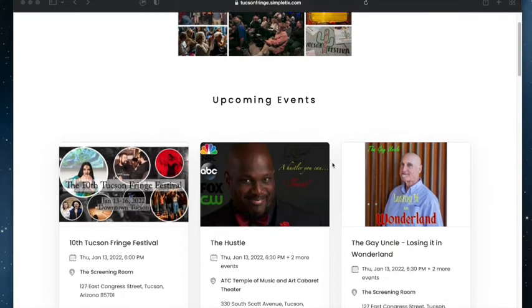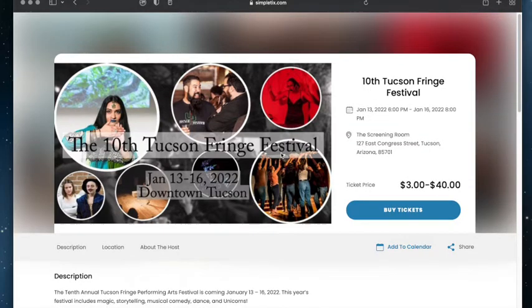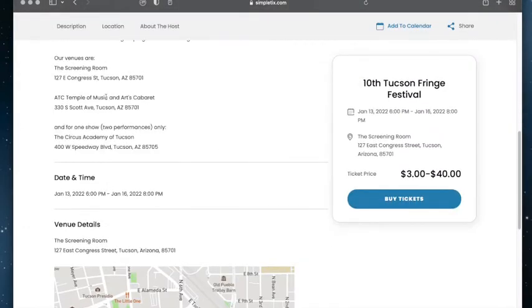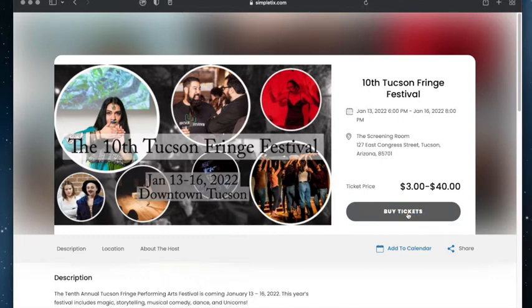First thing I want to go through is how to purchase passes and our Fringe admission button. To do that, we're going to come over here to this 10th annual Tucson Fringe Festival event. It's a separate event from everything else. Just click on that. This is how all the events will look. It'll have the times over here and then information about the event below, such as our venues and other information. When you're ready to purchase tickets, you can just click right here on Buy Tickets.